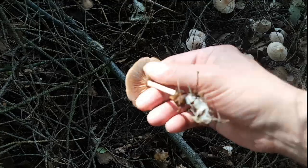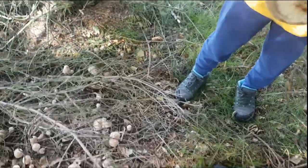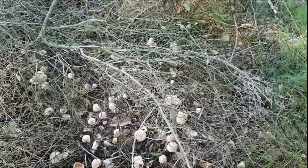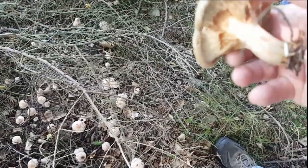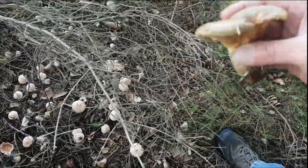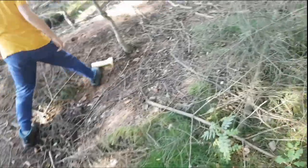I don't know if they're milk caps. Next to the pine tree, and this is a, I don't know what it is. Let's see if it produces any milk. No idea. Okay, let's keep searching.